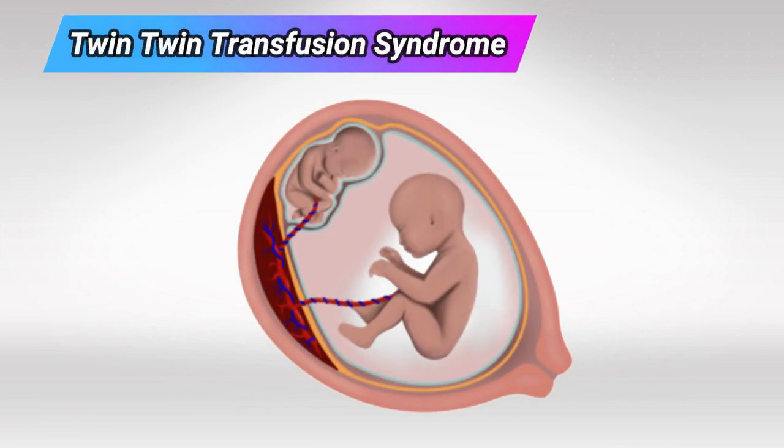We have some rare but rather interesting complications, like twin-twin transfusion syndrome. We see it in monochorionic twins, in which one fetus will be a donor and the other will be the recipient. There will be a blood vessel connecting the circulatory system from the donor into the recipient. And so the donor will have less blood in their system, and they will be much thinner, and the recipient will be overloaded with blood. This obviously creates problems in both twins.